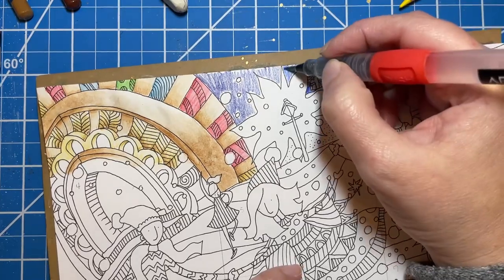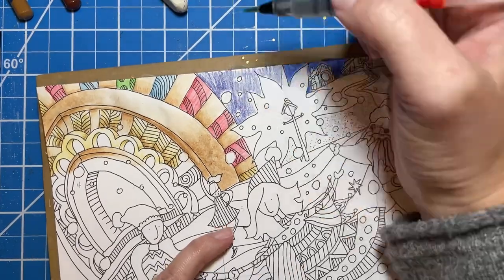Just using Derwent Inktense, just like I did yesterday. Same thing will be happening on all of the sections.